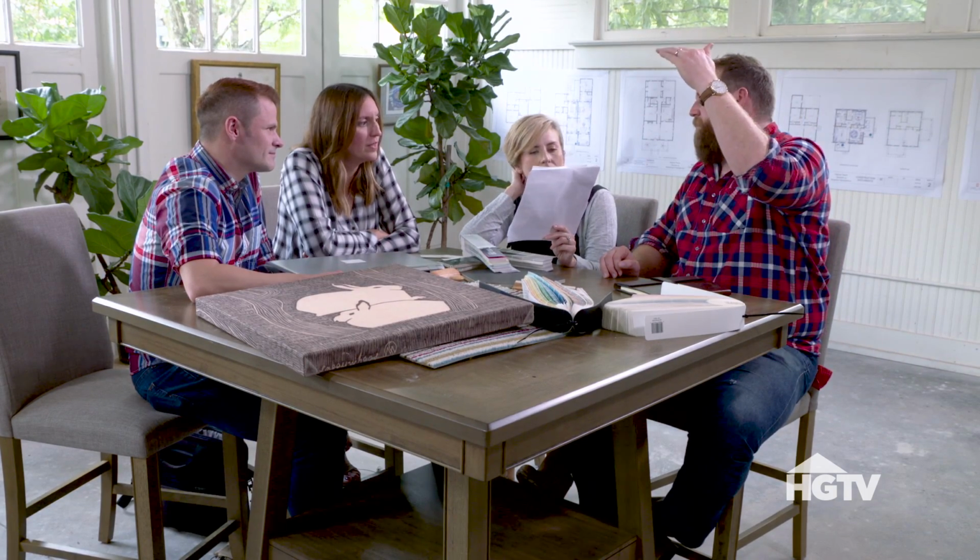So we talked about not going all the way to the ceiling with the cabinets. That would be ridiculous. Yeah, it would be just an unnatural scale and certainly unusable. Keep the cabinets light, like a white.